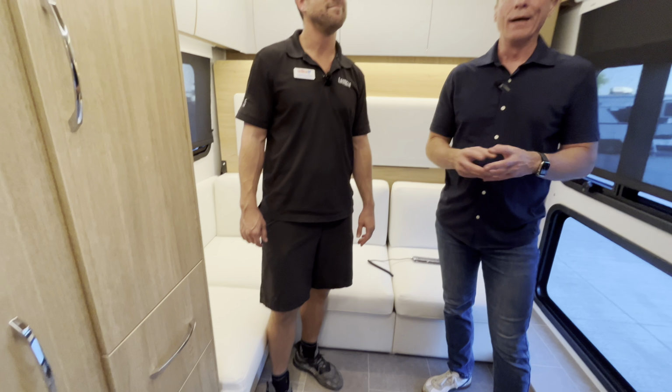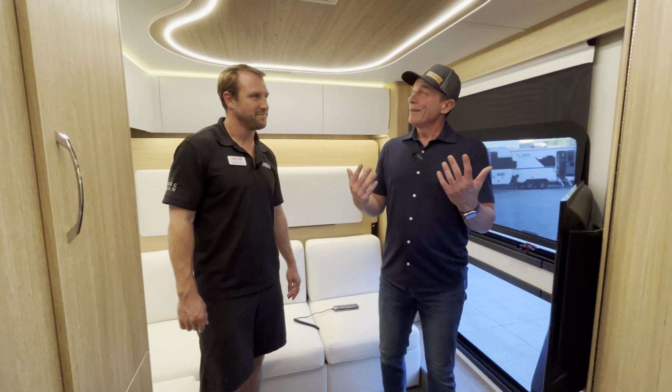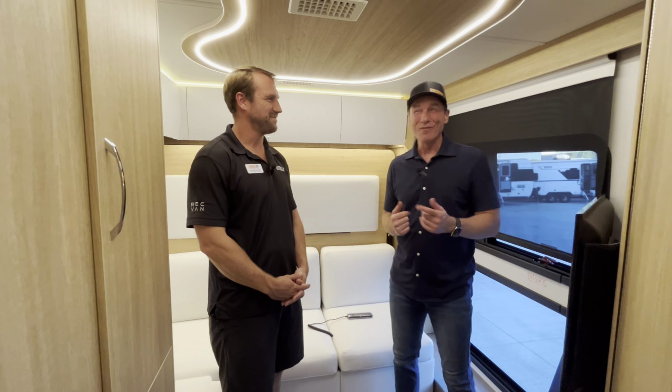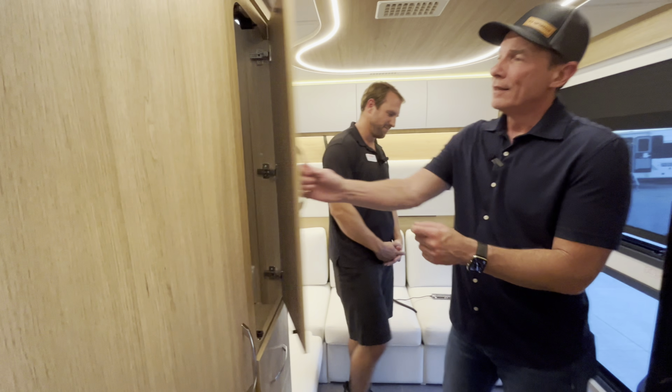Different spin on what we'll have to think about is how does that come into play? Sometimes less is more when it comes to these type of things, right? One less thing to break down. Not a bad way to look at it. So, okay, your table goes up front between your two chairs? You've got a table that'll mount right there as well. They swivel, extremely versatile.